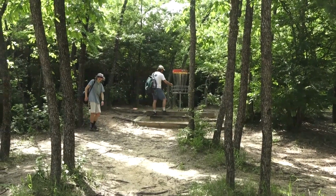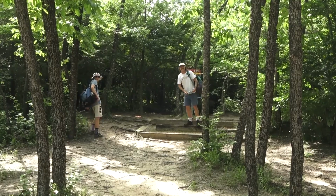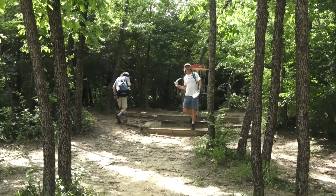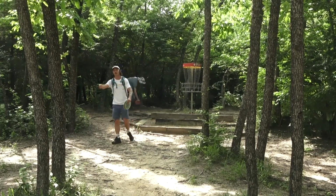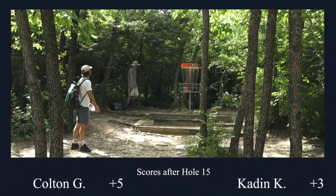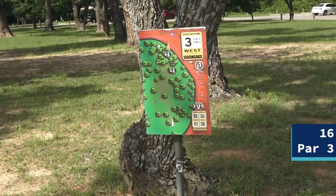Yeah, I really think Colton was trying to get sneaky, maybe throw a bit of a big forehand over the trees to see if he could sneak it in, but those trees are just too thick. I don't remember what he was telling me there, but we were chatting about something.